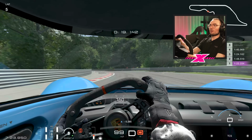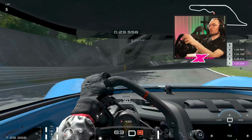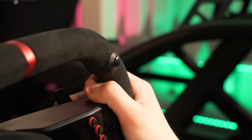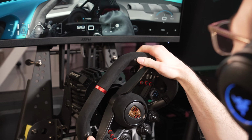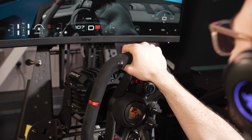They represent L2 and R2 on PlayStation, but on PC I'm sure you can assign them to whatever you want. And they're in just such a useful position. They're very difficult to press by accident, which I think is important if you're going to put the buttons where your hands go. They're nice and high up, but you can reach them easily with your thumb, press them away, no problem at all, and I just really like the sound and the feel of that, so for me they're a big positive.